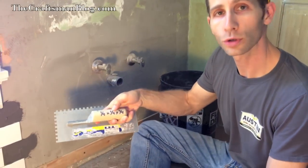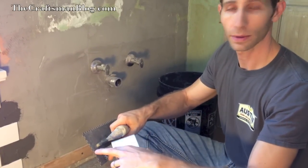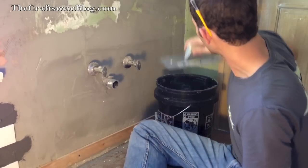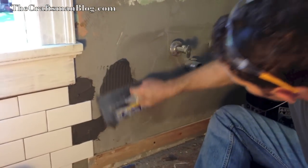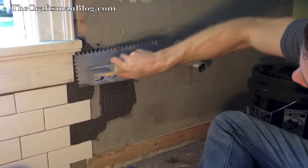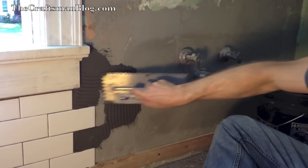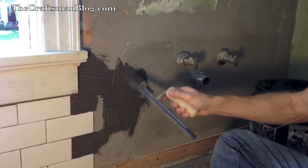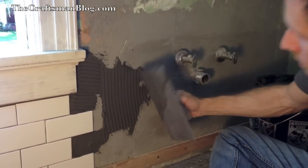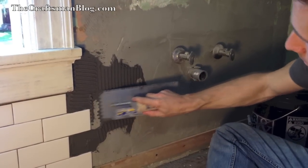This is a quarter by quarter by quarter notch trowel. It means that the size of these are a quarter deep, a quarter wide, and a quarter tall. So I'm going to get some of this on the trowel, spread it out here on the wall. What the notches do is they help you to measure the proper amount of thin set. So if I were to just smear the thin set on the wall like that, that's too much. You can't tell how much. You scoop through it like that, and it divvies it out. It gives you the proper measurement.